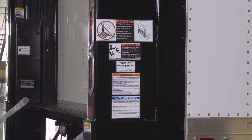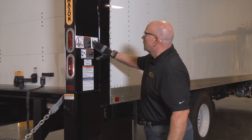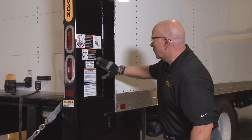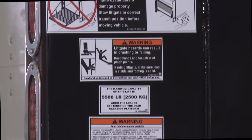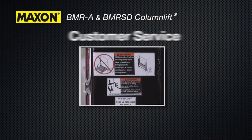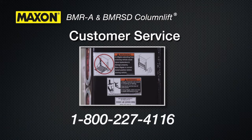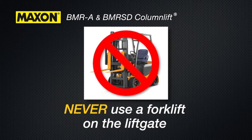You will also find a series of warning decals on the liftgate. Make sure you understand and comply with all of these warnings prior to operating the liftgate. Always keep these decals clean and legible. Free replacement decals can be ordered by calling Maxon customer service at 1-800-227-4116. Never drive or allow a forklift to be driven on the liftgate platform.